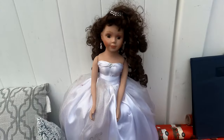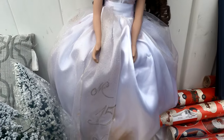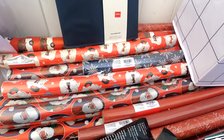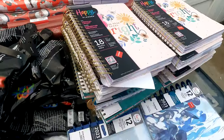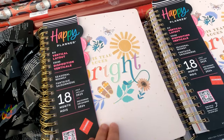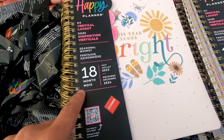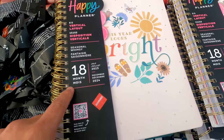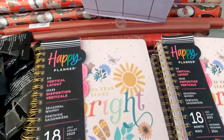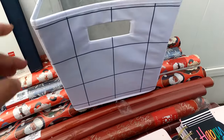And here we got this doll. I think somebody else threw this in the trash. And we got so many Christmas wrapping paper. And here, we still got more happy planners. You can see that this one is 18 months. From July 2023 to December 2024. I got this beautiful basket.